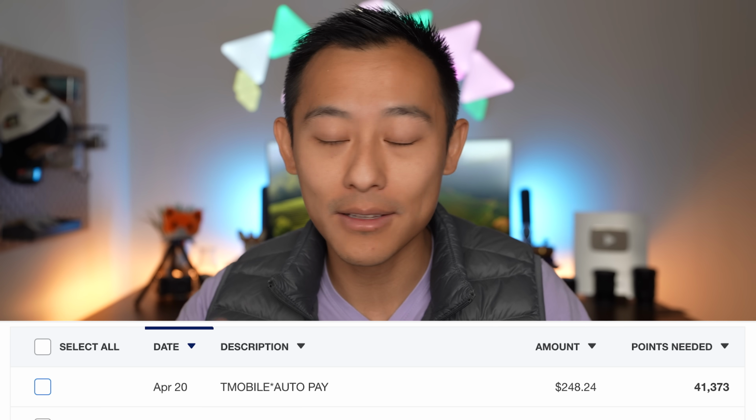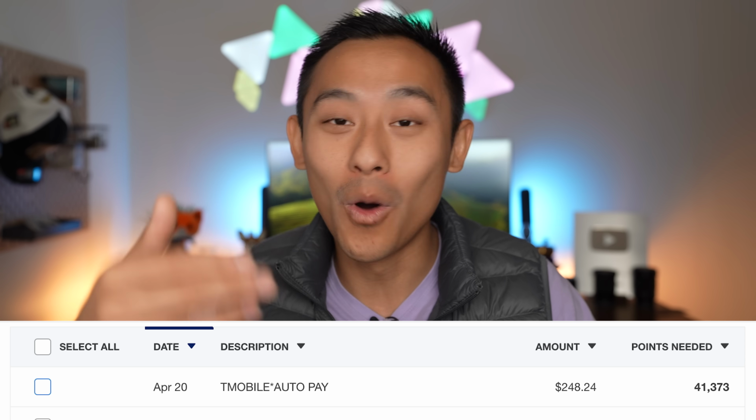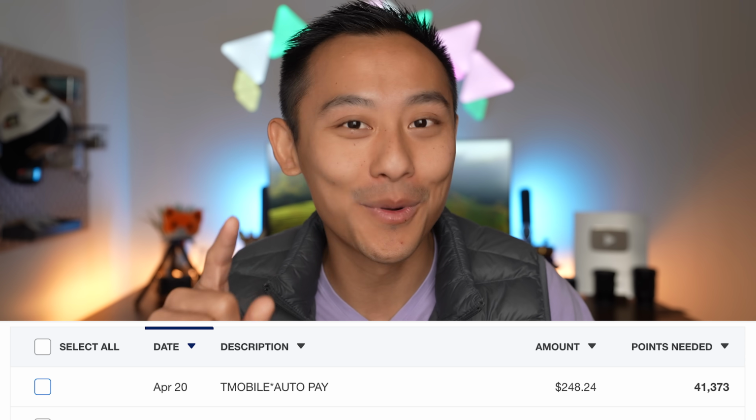So for me, let's go ahead and take a look at this T-Mobile bill. Last month, I paid $248.24. Don't worry, this was a family plan. I cover me, my fiance, my family, and one old college friend, right? This isn't just like a one-person T-Mobile bill.